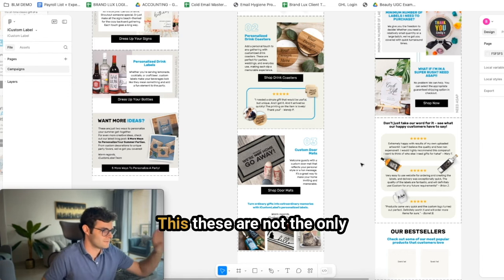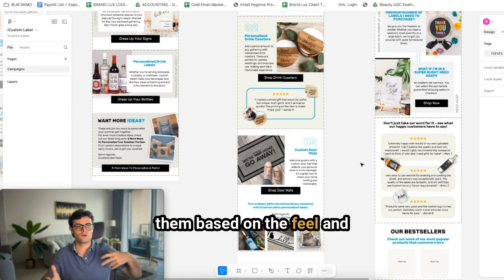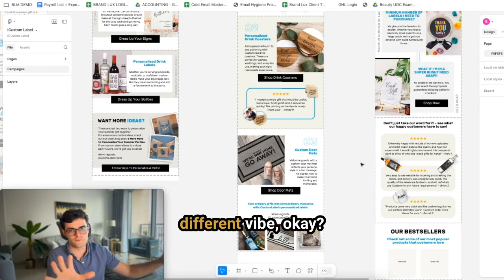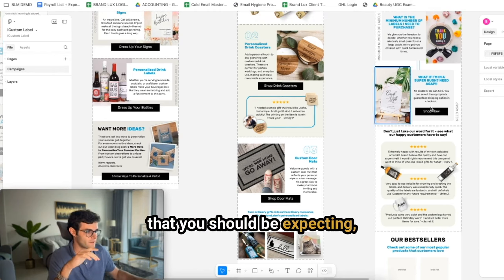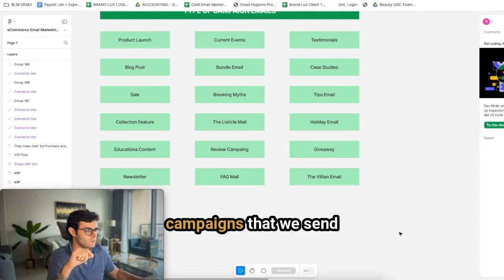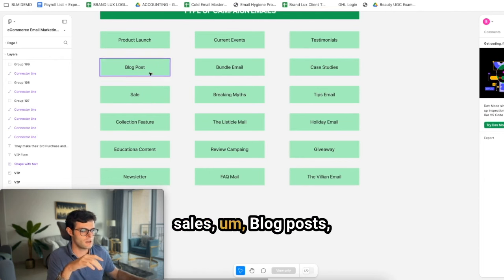Now, don't get me wrong, these are not the only templates we build. We actually customize them based on the feel and look of the brand. So if you had a skincare brand, this would have a completely different vibe, okay? But I'm just showing you this for the sake of the example, so you have some sort of standard of the quality that you should be expecting in terms of designs. So these are just some examples of email campaigns that we send out every single month. We send between 8 and 10 emails, product launches, sales, blog posts.